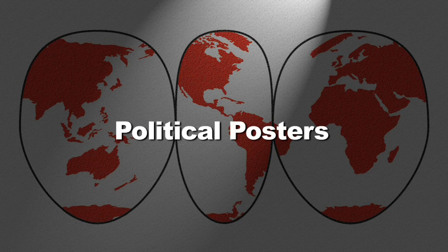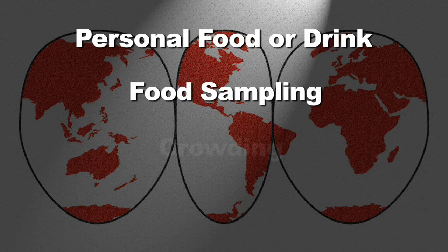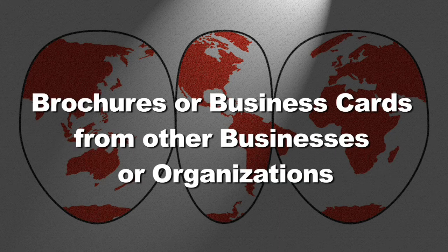Notice what we don't have here. Political posters. These could threaten our nonprofit status. Personal food or drink, food sampling, crowding, homemade signs, petitions, except those from the Farm to Consumer Legal Defense Fund, brochures or business cards from other businesses or organizations, although use of the chapter leader resource list is approved.